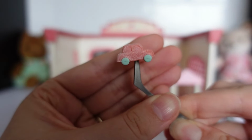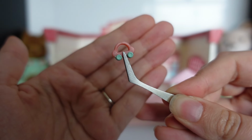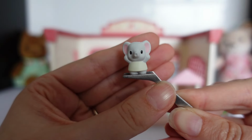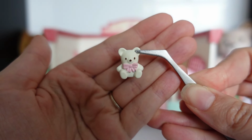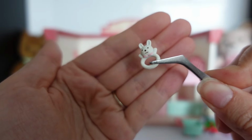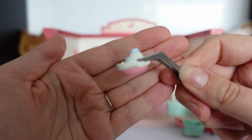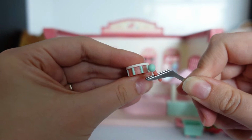More toys in the form of this pink car with mint wheels, again modelled after one of the Sylvanian cars. And there's a car-shaped rattle for the younger babies too. I really like this elephant toy, but I wish it wasn't the hard plastic. And the same goes for this little white teddy bear who has a pink ribbon round his neck. Another toy for the younger Sylvanians with this bunny-shaped rattle. It's a really nice shape with painted details and plain on the back. Then there's a toy boat in pink, white and pale blue. Also a little drum or tambourine with a percussion stick to go with it. Obviously this doesn't make the actual noise.